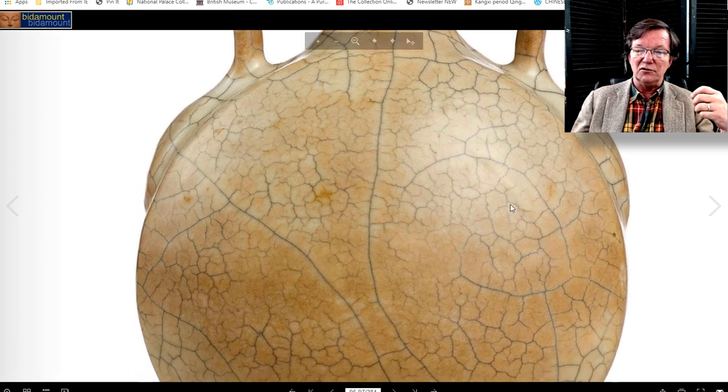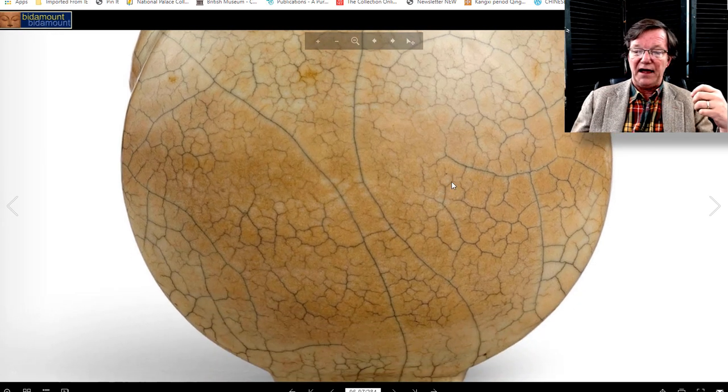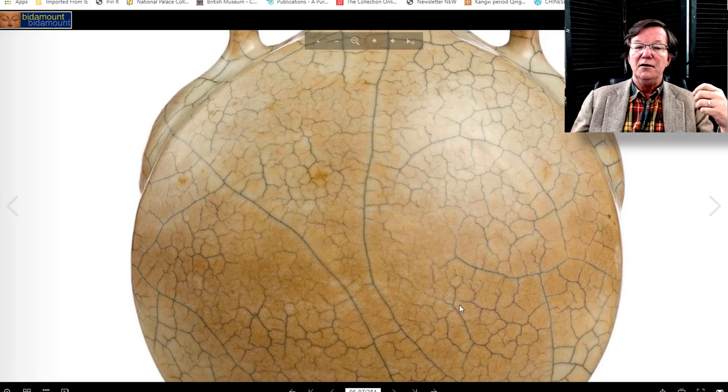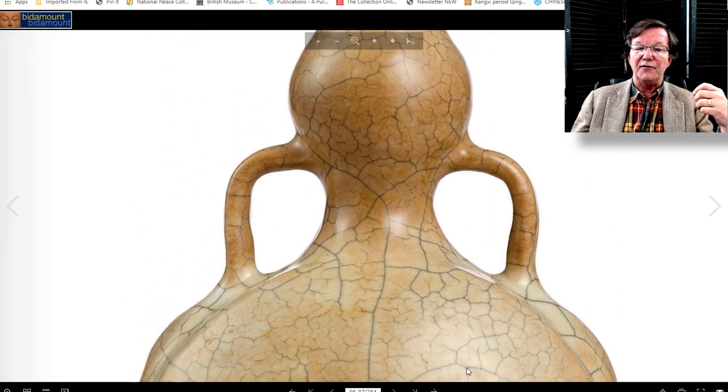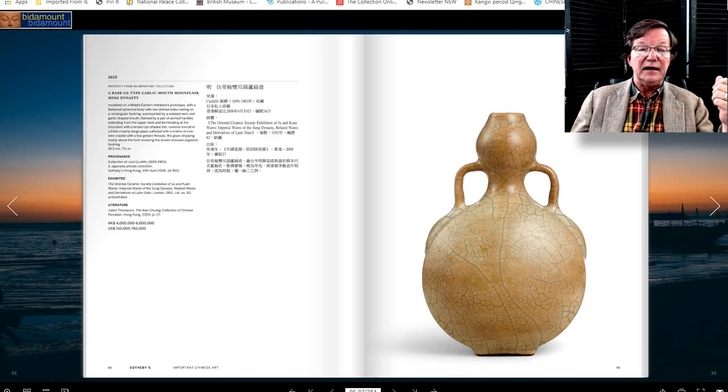Beautifully, very strong looking pot. Very strongly done with these broad black crackles coming across the middle. And then lighter crackles and even lighter crackle beyond that. Just beautifully done. You can see the edge of the foot rim on the bottom, but an extremely rare thing. And even though it's unmarked, it's carrying a big estimate because of its rarity. And I can see why everybody likes it.